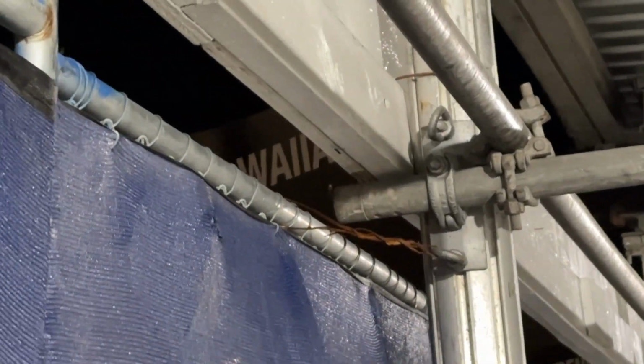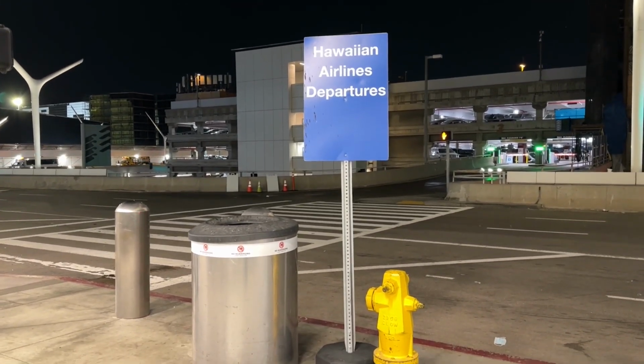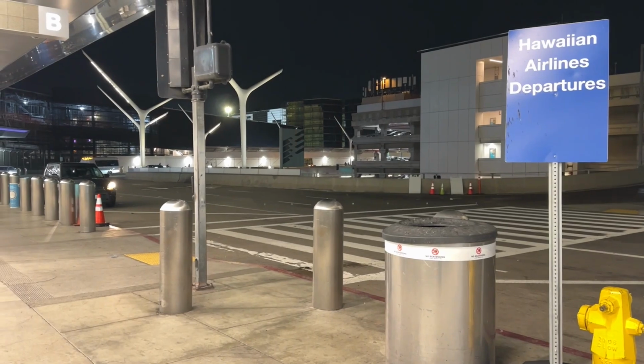I did later find another sign that was pointing to the Hawaiian Airlines departures. However, I did find it peculiar that they didn't have maybe a little bit more signage explaining that you were in the correct location. But with that, let's head inside and check in for our flight to Hawaii.